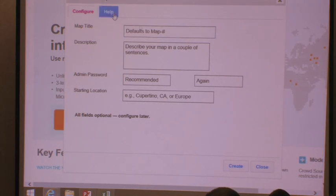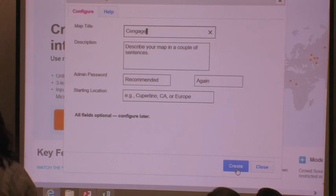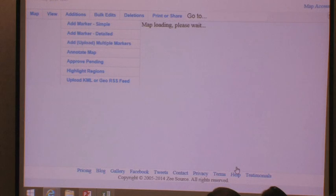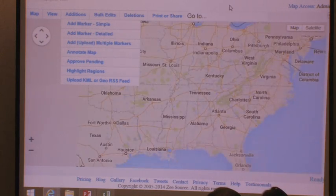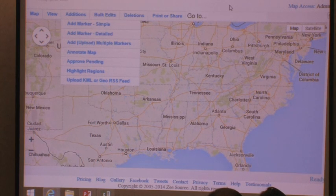So it is now asking me if I want to configure a title. I'm going to call my map Cengage, our host this week. And I'm just going to simply hit Create, but I do want you to know I could put a password if you, for whatever reason, didn't want this to be publicly accessed. So I'm hitting the word Create right here. And it's just going to show me a beautiful map of the US, and if I scroll up, oh, Canada's there as well, and the whole world around us.